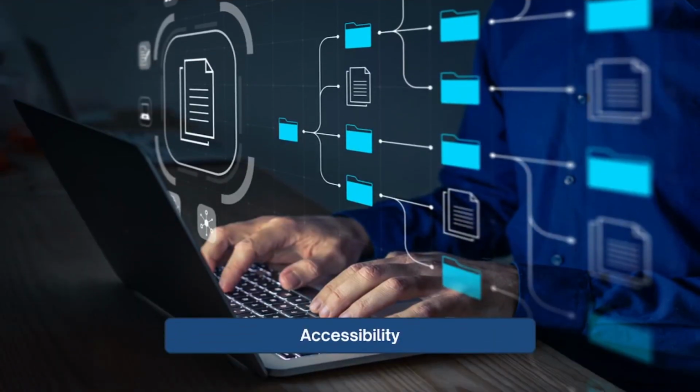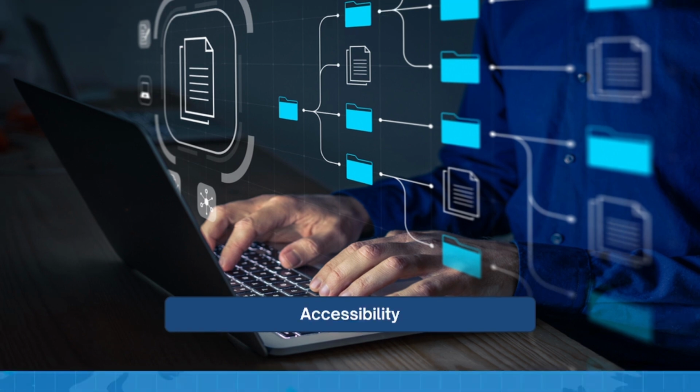First, accessibility. Imagine you're running around your coffee shop, trying to find last month's sales report. It's in one app, your inventory numbers are in another, and your customer feedback is buried in some email. A data warehouse brings all of that into one place. No more hunting. Everything's right where you need it.